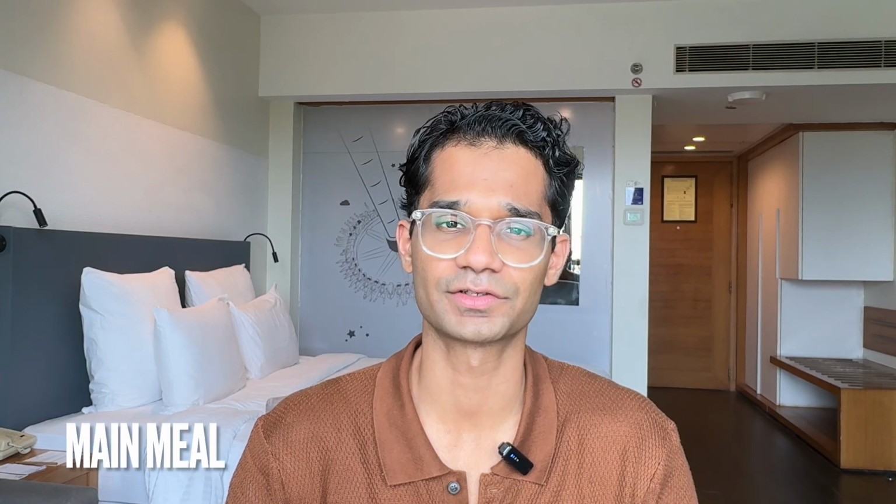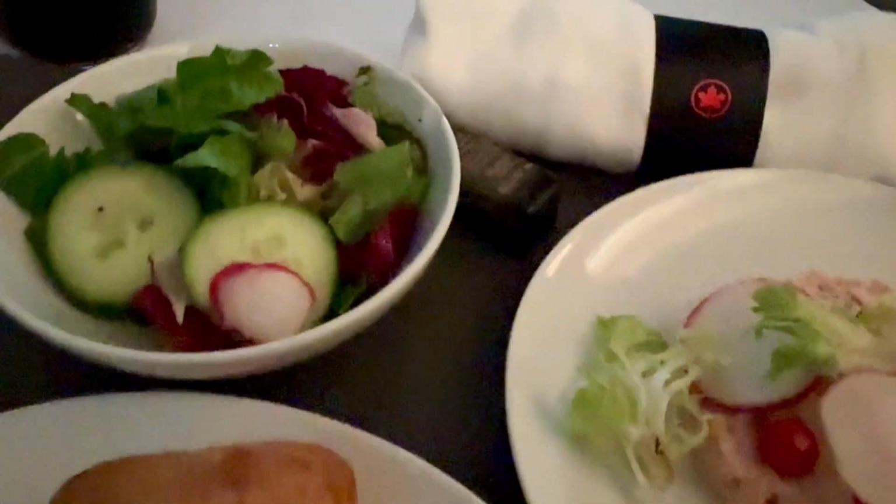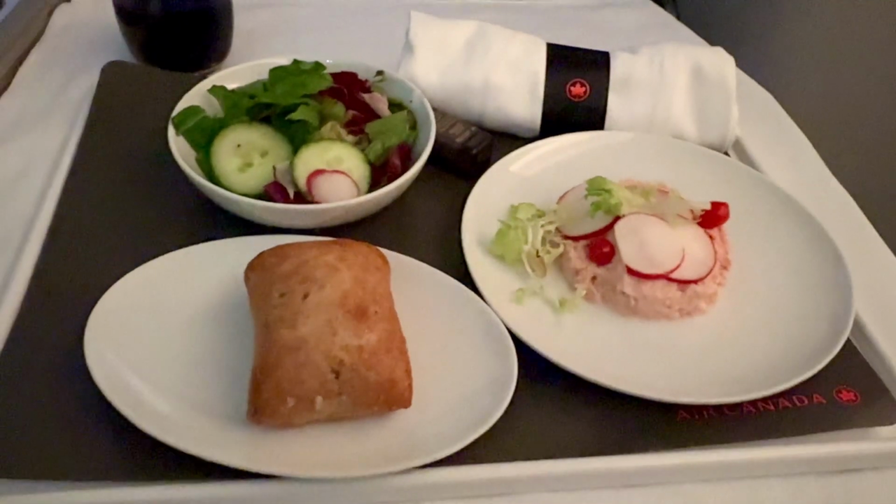Shortly after, the crew came around and passed along the appetizer, which was a salmon rillettes, along with a warm bread roll and a side salad with some dressing. Surprisingly, the appetizer tasted much better than it looked. Shortly after, the crew came in and gave the main course. Since I'd pre-ordered mine, I got mine before everyone else's, who just ordered from what was on the in-flight menu.